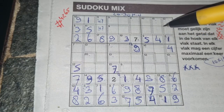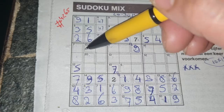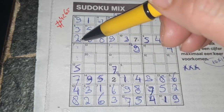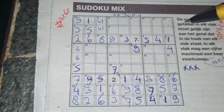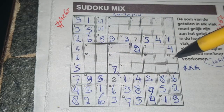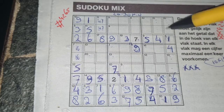Alright. Okay, two numbers left in the first column. The numbers are 1 and a 6, 1 and a 6 are missing. Well, let me mark those two boxes. Okay. Here also, we have two boxes left in the last column. The box of 13 and the box of 10.